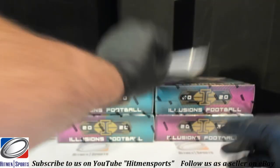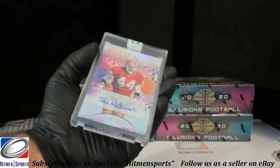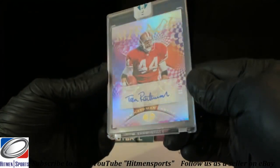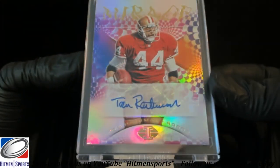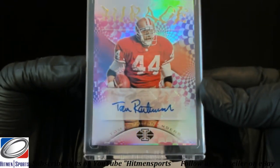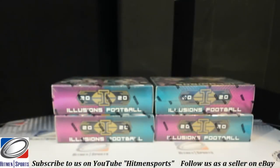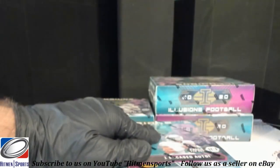And onto the encased card. It's going to be Tom Rathman for the 49ers, 19/99. Tom Rathman. There you go, 49ers. Guys, four boxes down, four to go.